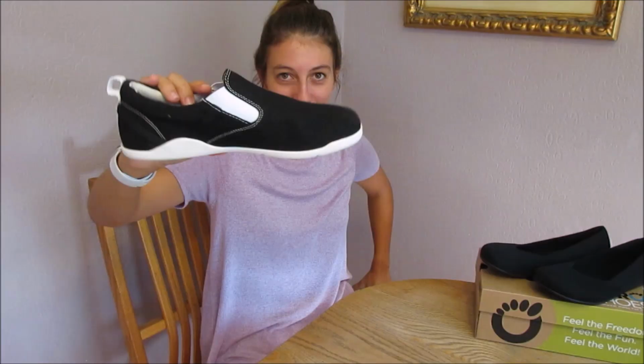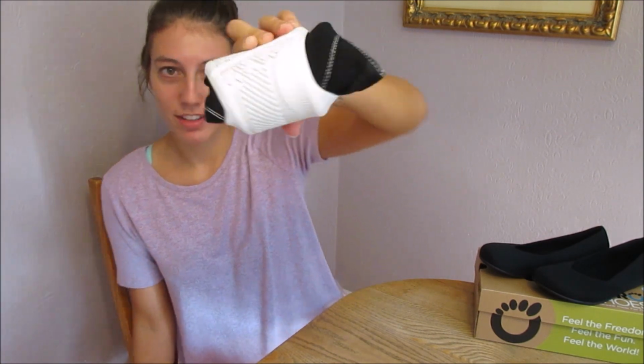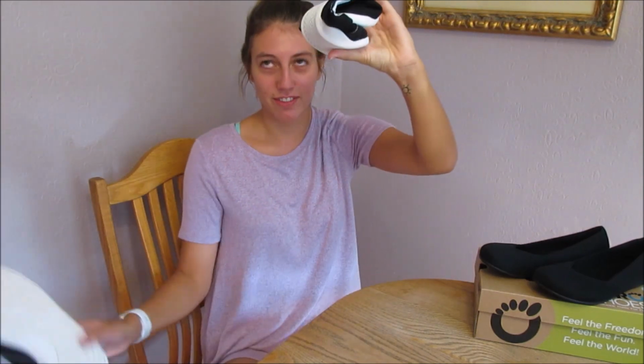To illustrate how thin they are, I have a magic trick for you. Abracadabra. Look at that. Just thin, just rolls up just like that. Wow, crazy.